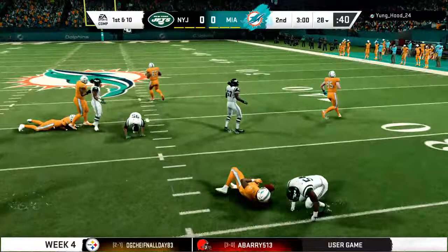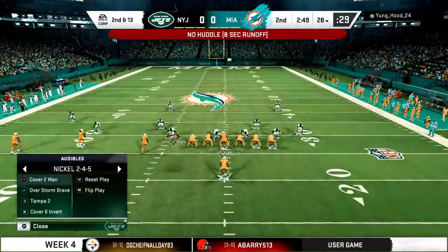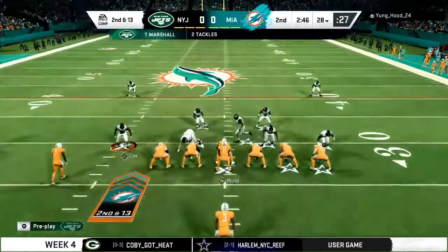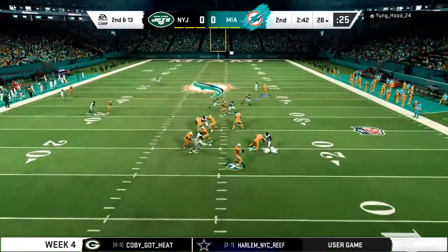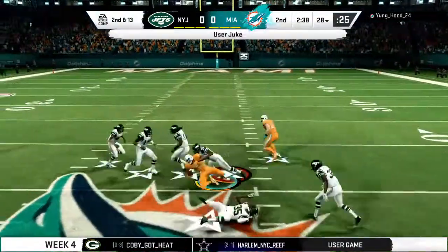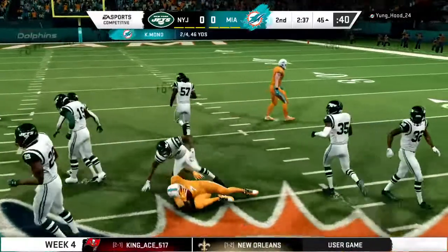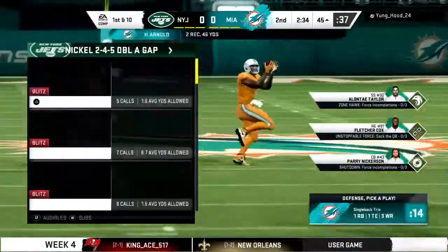Right back to him on first down. And forget about finding a lane. He barely had time to look up before he was planted in the backfield. He'll look to throw. Got his man complete over the middle. That's Arnold. And that's going to be another first down as the tackle made at the Jets' 45-yard line.